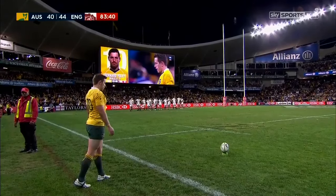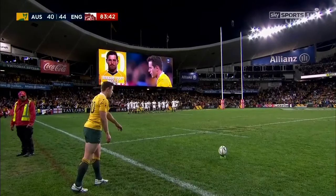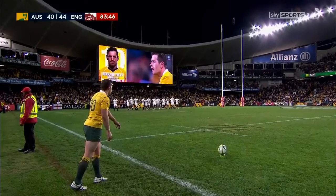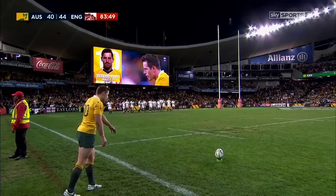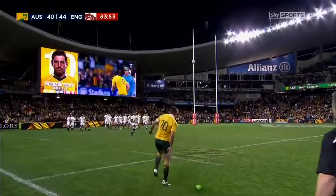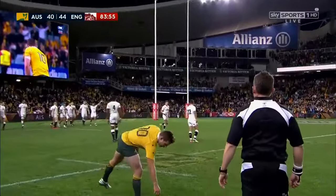England's bench and support staff wait on halfway in a huddle, the team in a huddle, waiting to celebrate, regardless of what happens with this kick for Bernard Foley. He'll go through his professional routine, and he will miss, and there it is.